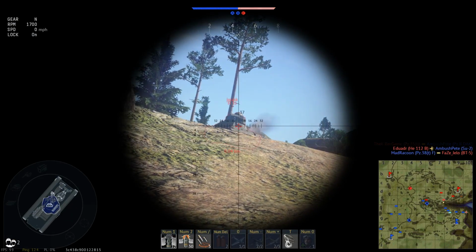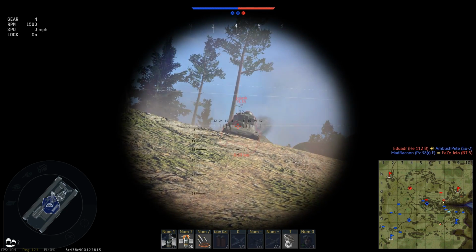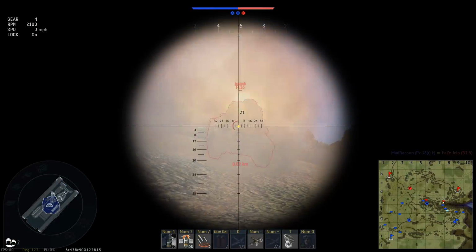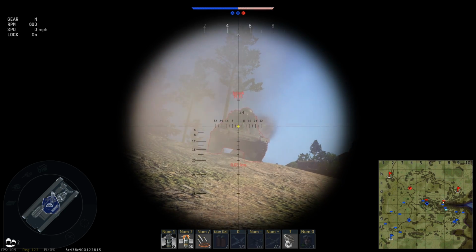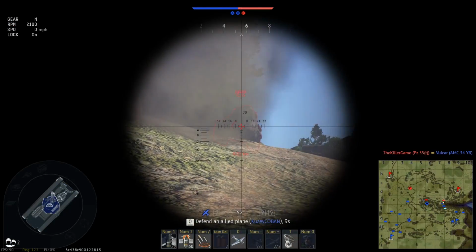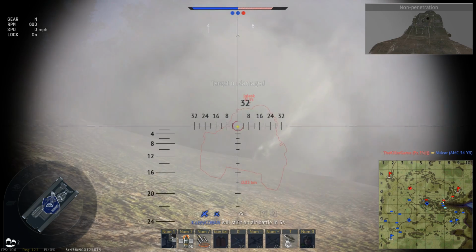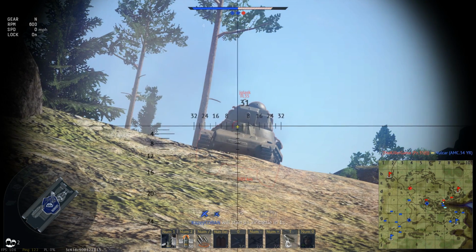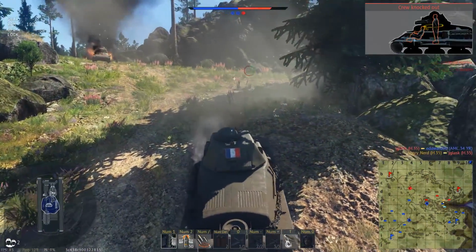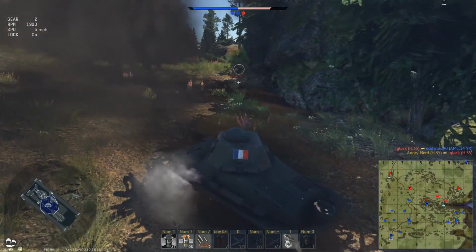Let's see. Driver's hatch. Nope. Bad angle for the driver's hatch. I'm keeping my vehicle angled so you can't hit my driver's hatch. And I missed that. Alright, let's go one more time. Reload, reload. Oh! Dang it. Alright. Here we go. Missed it again. I'm not worried about him getting my driver's hatch, really. There we go. There we go. I was at an angle, so, I mean, he could have gone through my optics.